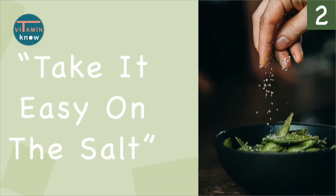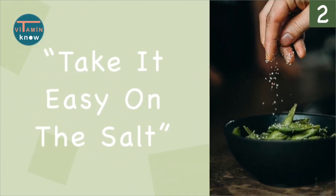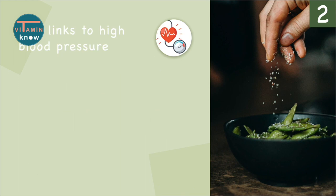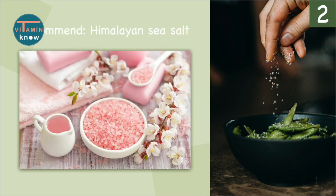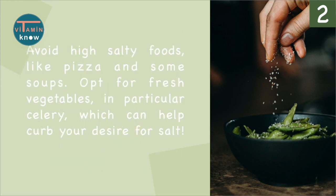Number 2, take it easy on the salt. Remember to put down that salt shaker. Salt is most often linked to high blood pressure, but did you know that all that sodium can cause fluid retention and lead to puffiness under the eyes? That's why dinner loaded with salt often results in morning-after puffiness. If you use salt, use pure Himalayan sea salt, but only a little bit. Avoid highly salty foods like pizza and some soups.